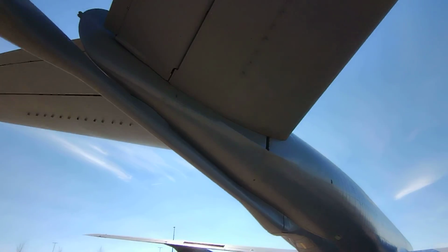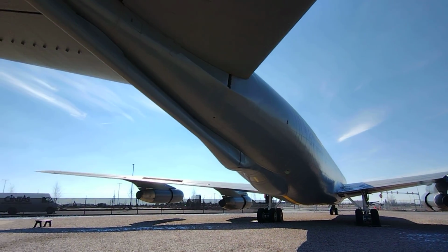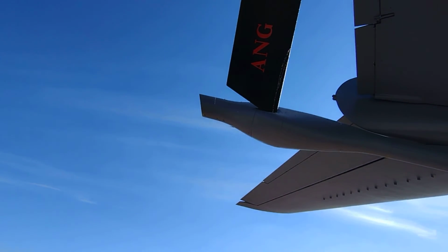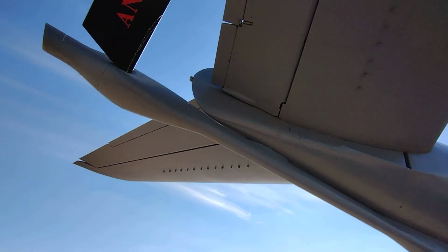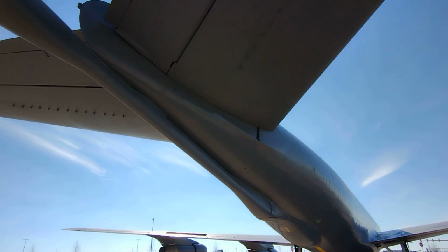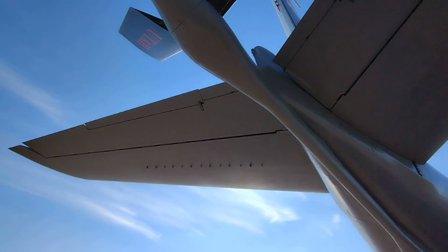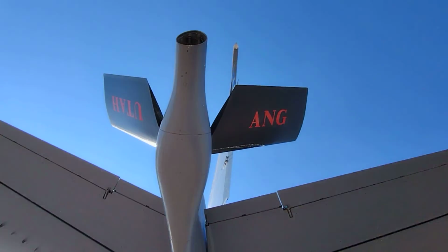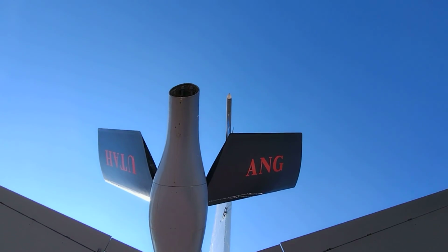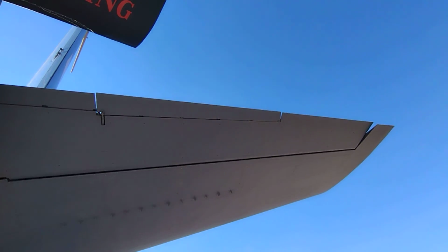Here is where the fuel comes from, the tank. It goes through this long tube. This long tube is lowered down, and there is a guy that sleeps inside the aeroplane. I will show you where the guy sleeps inside the aeroplane. And it has, as you see, a stabilizer here. And this is a nozzle that goes to the port of fuel to the other aeroplane. And this is the back of it.